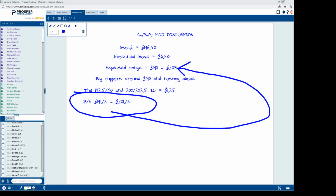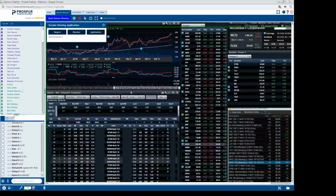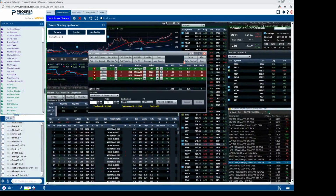And if we adjust the strikes at all, you're going to see how much credit that removes out of the equation here. So check this out. Even if I raise the strikes here to get us a higher break-even on the upside, now that iron condor is at $1.